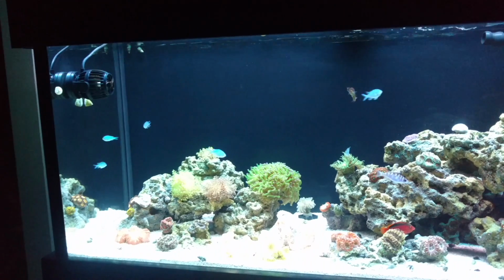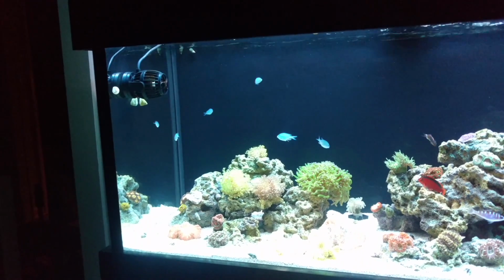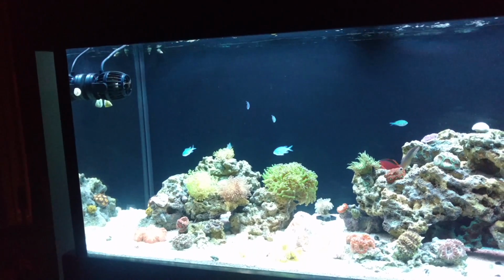So yeah, not a full quarantine cycle on these guys, but chromis are a little picky, I think, with quarantine, and I wanted to get them in the tank before they start beating each other up and killing each other.